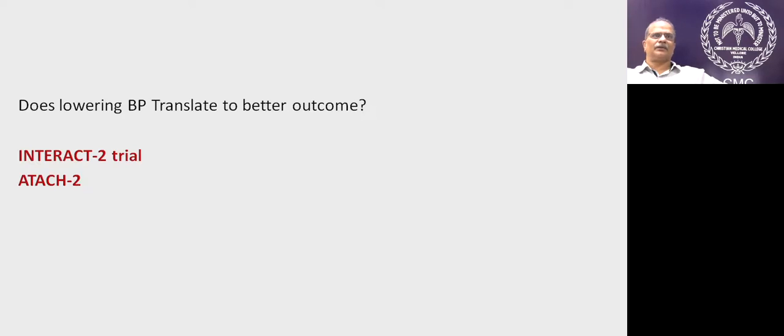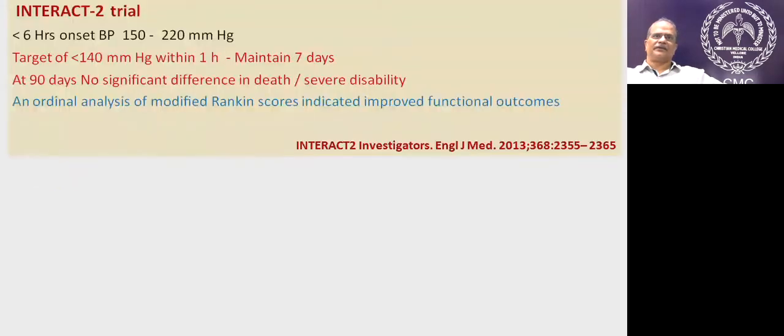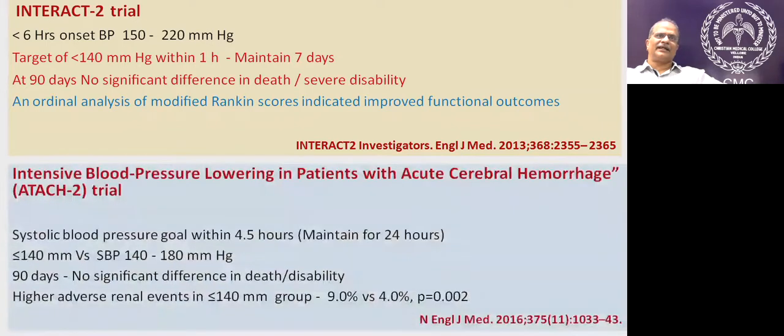One is called the INTERACT-2 trial and the other the ATACH-2 trial. In the INTERACT-2 trial, you took patients within 6 hours of onset with a high BP of 150 to 220, and you brought down the BP to less than 140 within the first 1 hour and maintained it for 7 days. However, this trial was negative, but there was some difference in the overall modified Rankin scale at 90 days. The next trial was the ATACH-2 trial. Here, the goal was to reduce it within 4.5 hours instead of 1 hour. It was comparing bringing the systolic BP down to 140 versus maintaining it above 140 but less than 180. And here also there was not much difference, and there was some noise that there were higher renal events if you bring down the BP very fast.